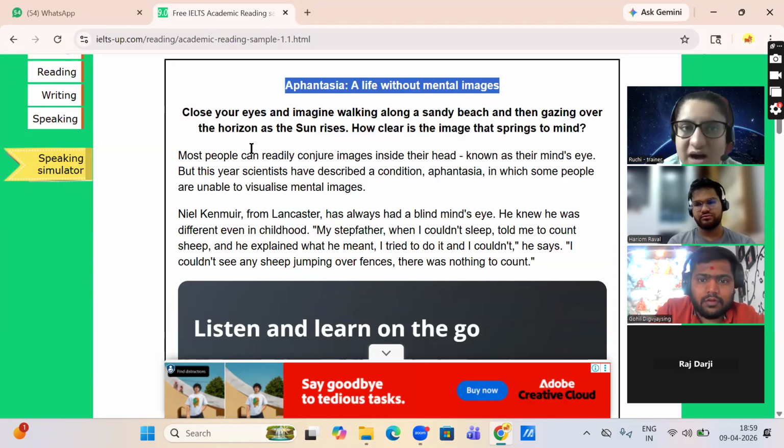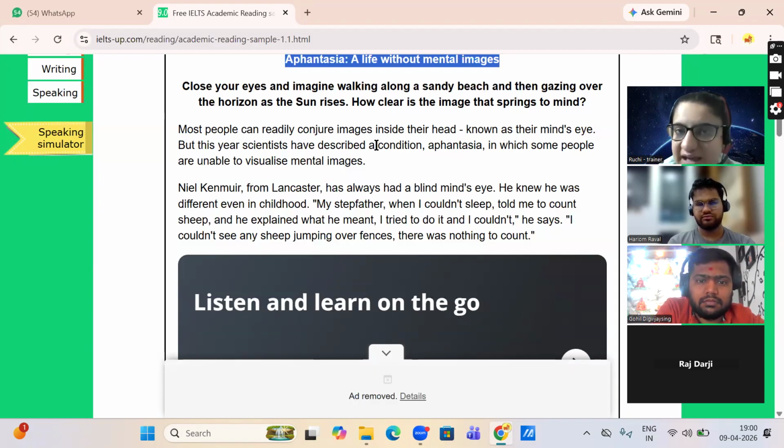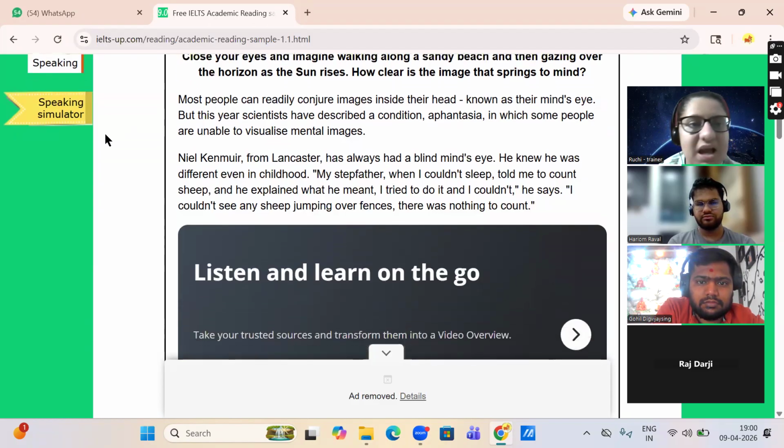Close your eyes and imagine walking along a sandy beach and then gazing over the horizon as the sun rises. How clear is the image that springs to mind? Most people can readily conjure images inside their head, known as the mind's eye. But this year, scientists have described a condition, aphantasia, in which some people are unable to visualize mental images. Neil Kenmure from Lancaster has always had a blind mind's eye. He knew he was different, even in childhood.